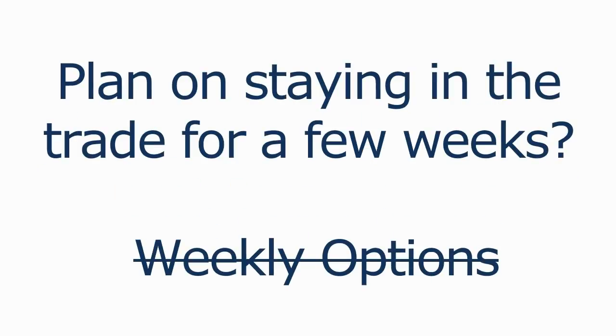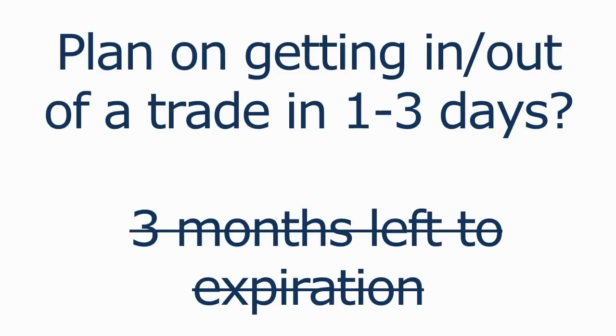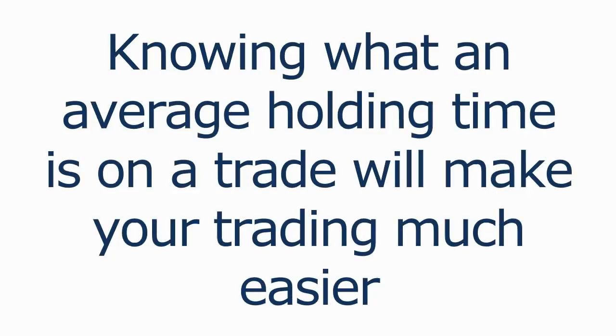And if you plan on staying in the trade for a few weeks at a time, well, then it makes no sense to trade the weekly option. But on the other hand, if you plan on getting in and out of a trade in 1 to 3 days, well, then it makes no sense trading an option with 3 months left to expiration. So knowing what an average holding time is on a trade is going to make your trading so much easier. And I think you're going to see a lot more consistent growth in your account.